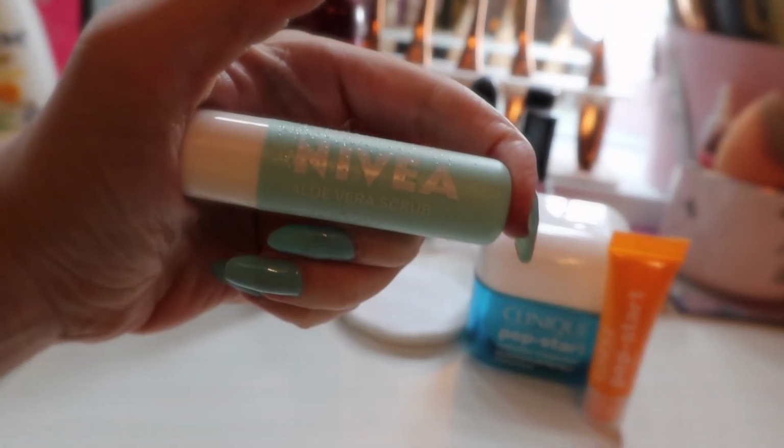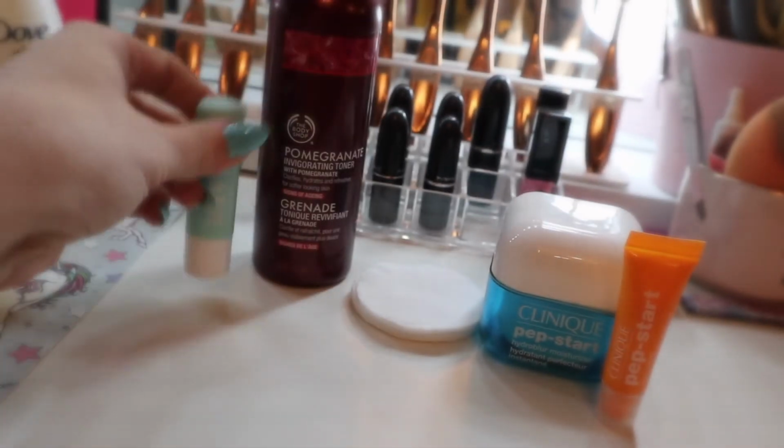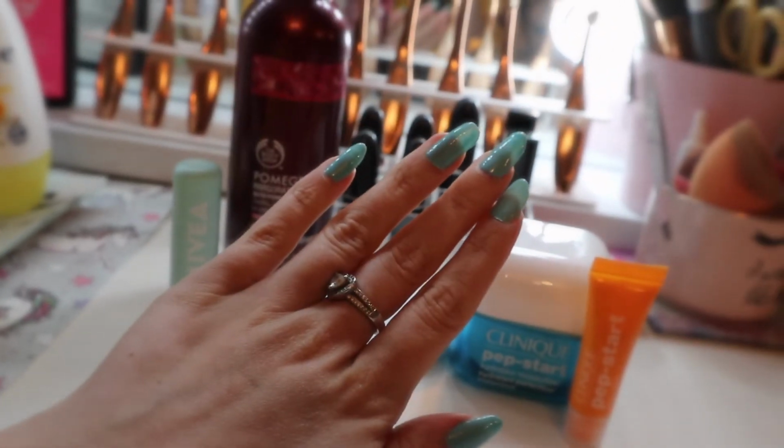And then we're going to use the Nivea Aloe Vera Scrub. I'm not in the mood to do a full lip scrub, so this is perfect. Then I can wipe it off, put on my lip balm, and it matches my nails. Went for a summery colour today. So we're just going to wipe that off now, and I'm using the Blistex Intensive Moisturiser Cherry Flavour.